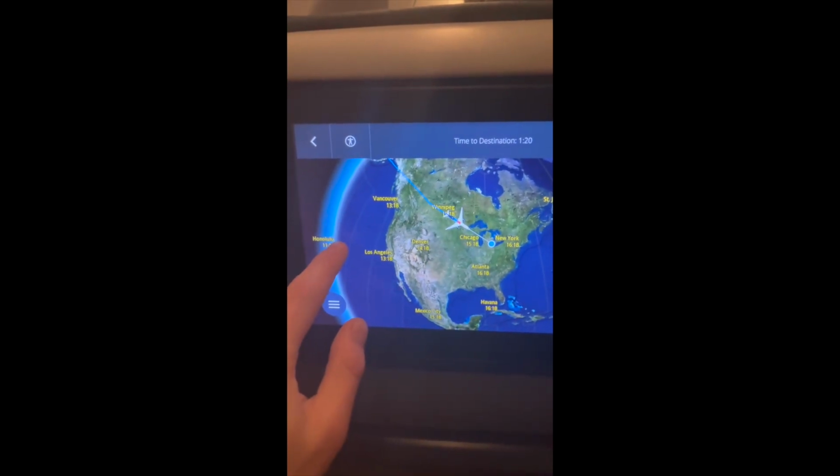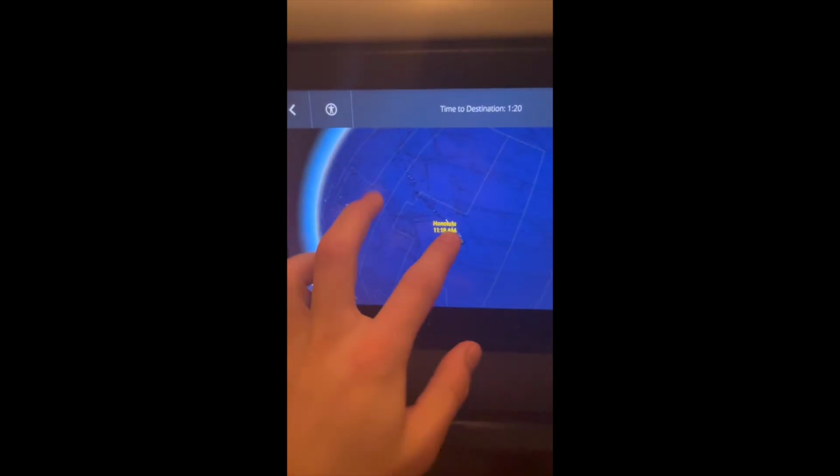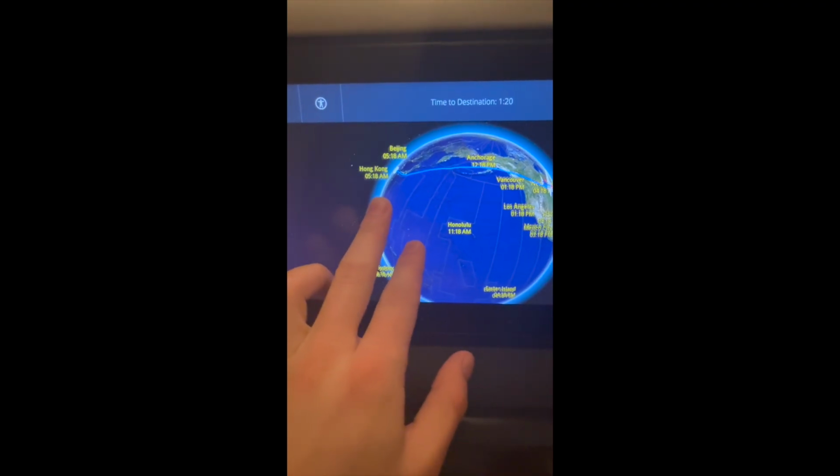Here we are, on approach to Detroit after the long 12 hours or whatever.